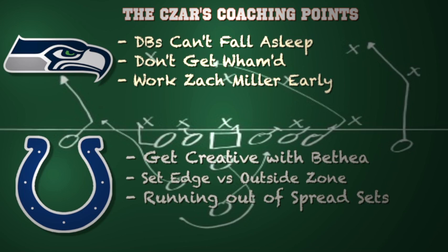And you have to set the edge versus the outside zone of the Seattle Seahawks, who want to bottle up that running game tackle to tackle. Don't allow them to get to the outside and create those natural cutback lanes. And running out of spread sets, in my opinion, would do the Colts a huge service this week versus Seattle. Spread the football field, allow Richardson, Bradshaw, Brown to run versus an unstacked box, and I think they can have a great chance to move the football on the ground.